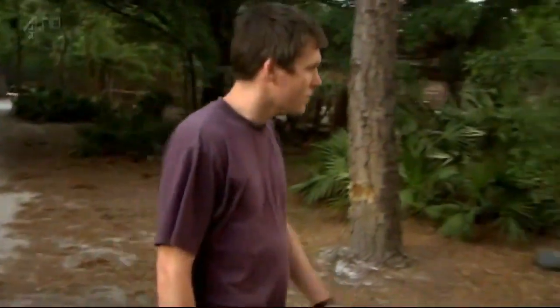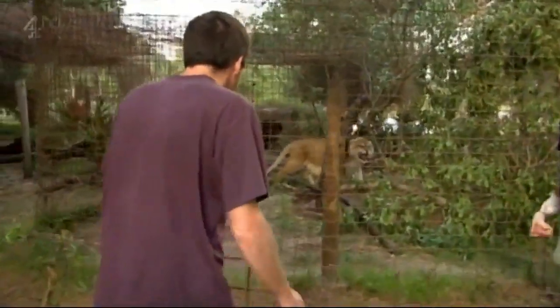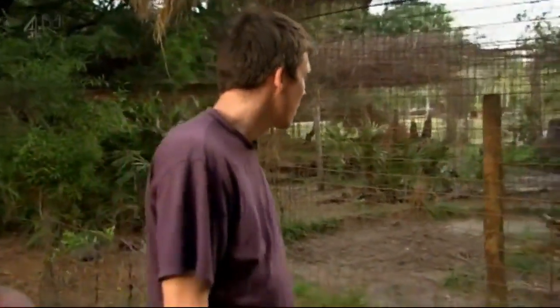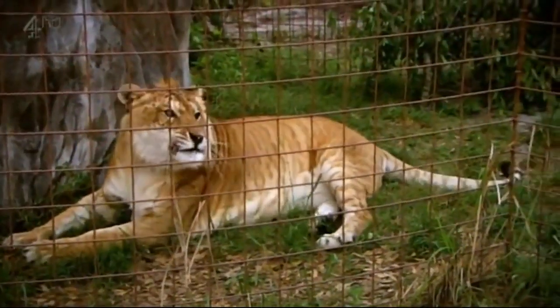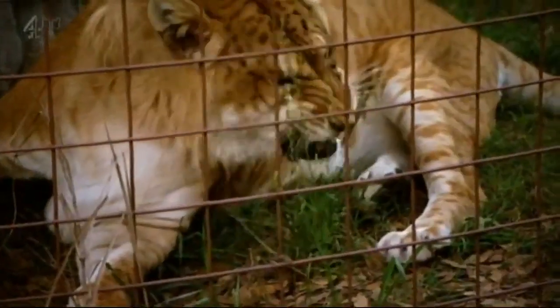They've got living proof here. Was it lunchtime? Oh, is this her? Wow. Is this Freckles? This is Freckles. This is a liger. It's a cross between a lion and a tiger. Its dad was a lion, its mum a tiger.